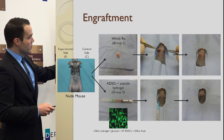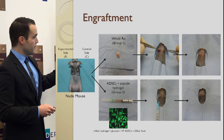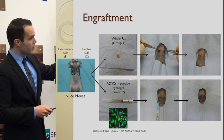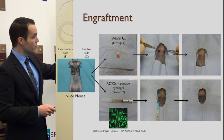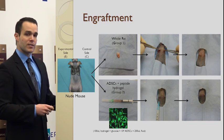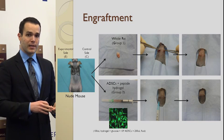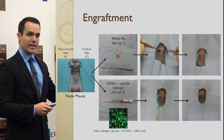So we took the nude mouse, divided their backs into one of two particular situations, the left side being the experimental side of the mouse and the right side being the control. We elevated the skin flaps and then placed fat underneath those skin flaps in one of two ways, the whole fat or ADSC plus peptide hydrogel group. The right side was a control and it was subjected to either sham surgery, which is basically elevating the skin flap and closing it, injecting saline, or just injecting that peptide hydrogel carrier that was carrying our ADSCs in the experimental mice.